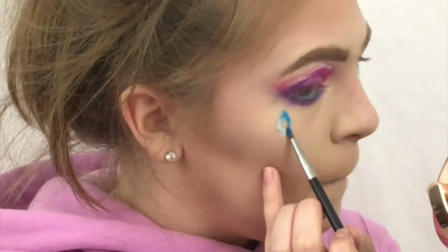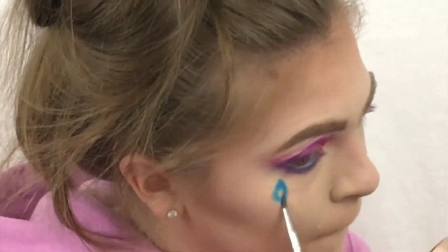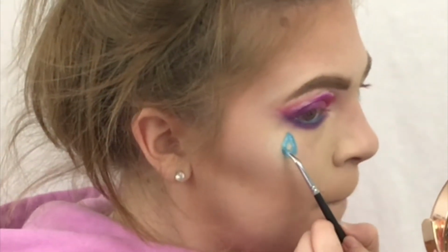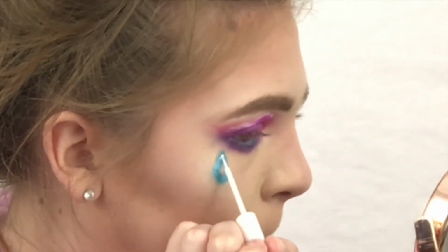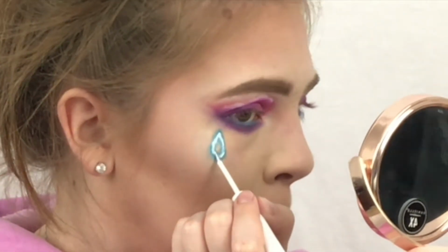So we're just going to go over top. Alright, let's try that again. Now we're going to put the blue over top. Now we're going to go in with that light blue shimmer shade again, taking the Morphe M217. Now taking the white liquid liner and drawing in. Then going back over it.